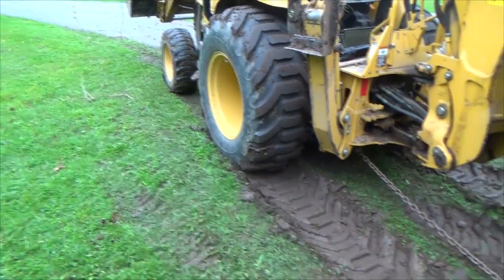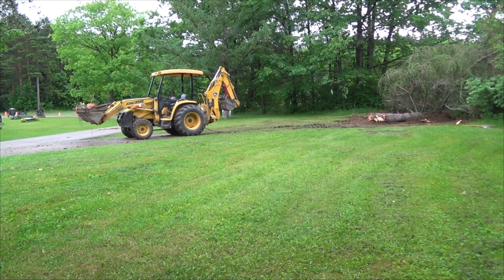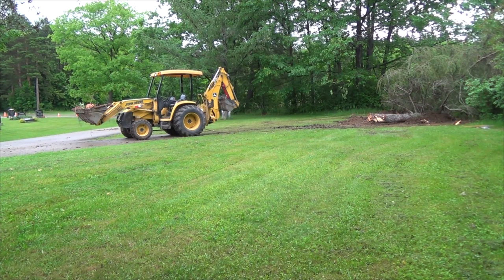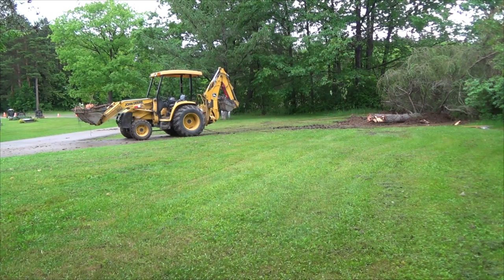Stupid dirt. Okay, so this is gonna either work really well or we're gonna have a catastrophic failure with this other chain I got, because it's not as good as my first chain. The hook ends are a little thin, but I'm on the asphalt here, so I don't know, I'm either gonna pull her out, stall the tractor out, or break a chain. So here we go.